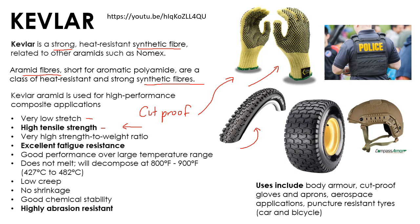So being kind of pulled in that direction. It has, as you can imagine, a very high strength to weight ratio. It's a very light fiber, but once it is woven in a particular pattern, it's extremely strong. Just a reminder that strength means that it will resist stretching or deforming.